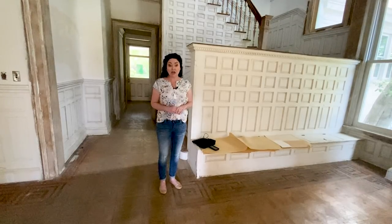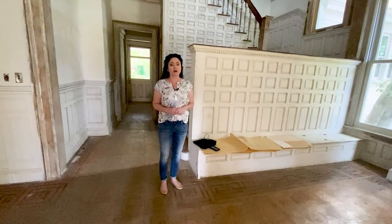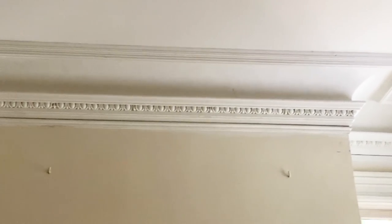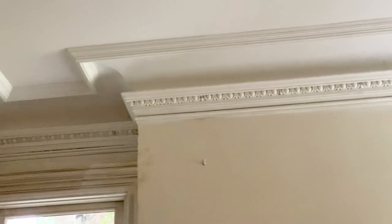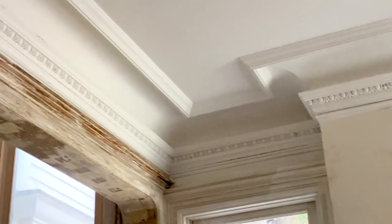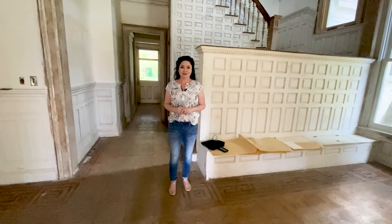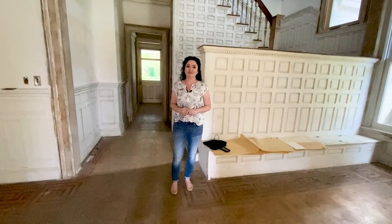It has a long way to go, but much of your work has been started for you. In here, we see that our plaster coved moldings have been restored already, and the exquisite egg and dart detail has been completely repaired. So an incredible space to make a first impression in this unbelievable home.